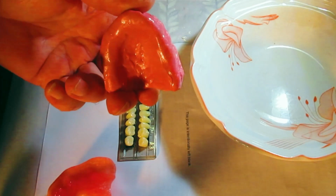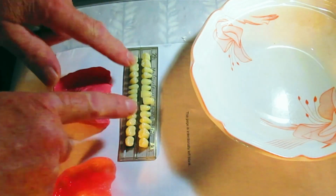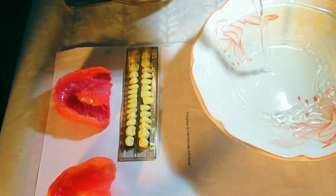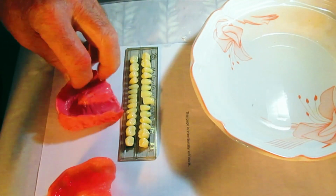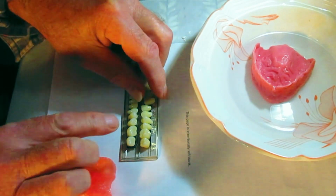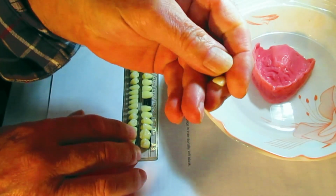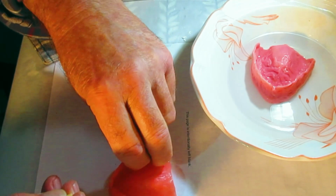Okay, we've got this roughly the right shape. Now I'm going to start putting teeth in here. These fellas here. So I'm going to start off by putting some boiling water in a bowl. Not deep, because all I want to do is soften that area there. So we'll just set it in there for a bit and let's see how it looks. And then we'll grab a tooth that looks a bit like this. There you go. I want to put them just the same as this one.